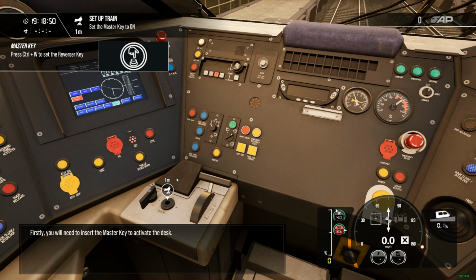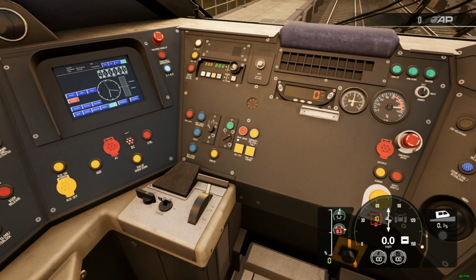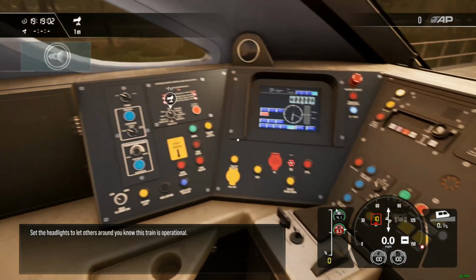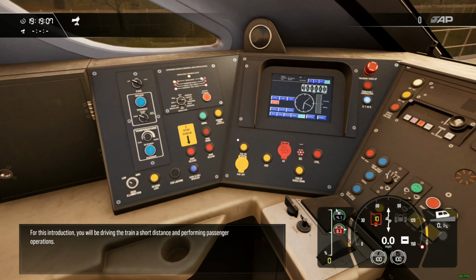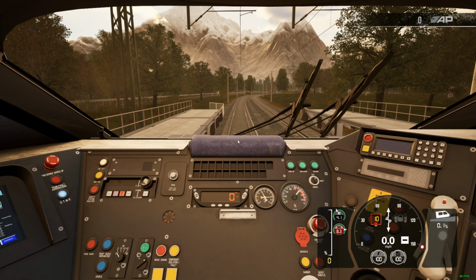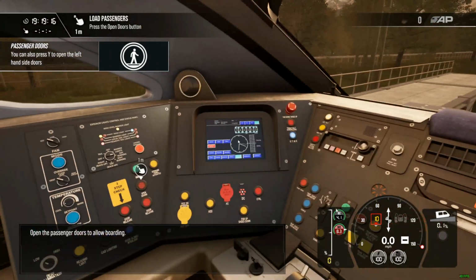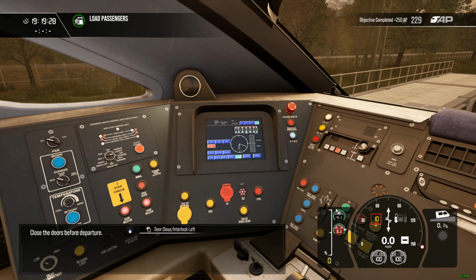Firstly, you will need to insert the master key to activate the desk. Set the headlights to let others around you know that this train is operational. For this introduction, you will be driving the train a short distance and performing passenger operations. Open the passenger doors to allow boarding. Now close the doors before departure.